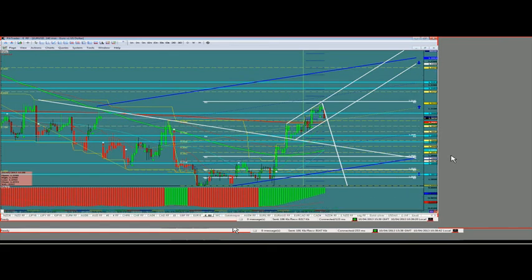So we're looking for the euro to bounce and go to the upside. Our opportunity is here. We can all see it above the 3100.